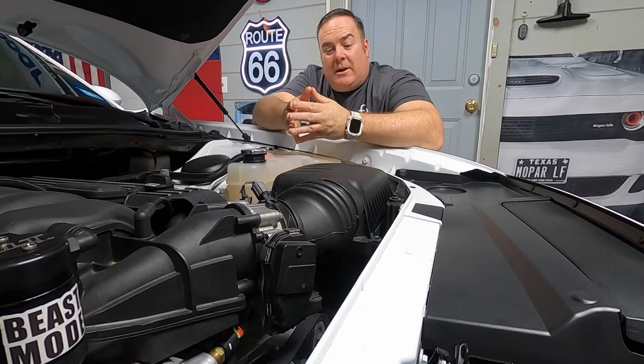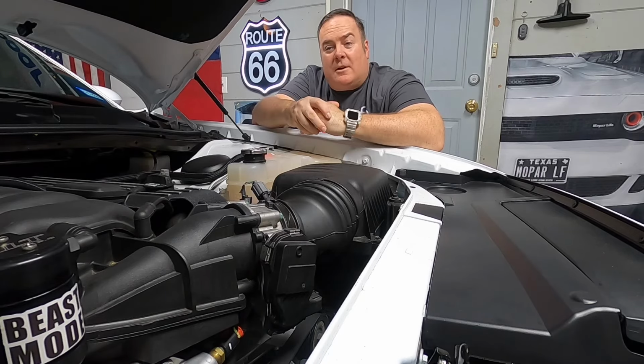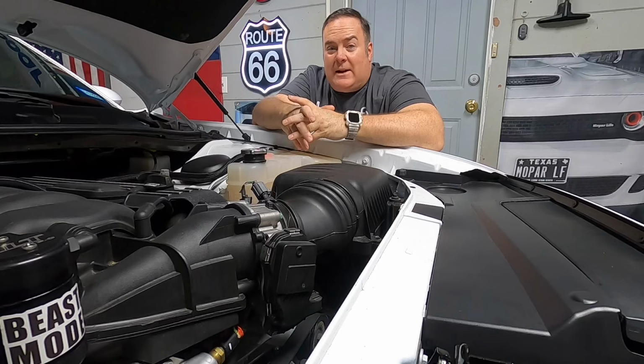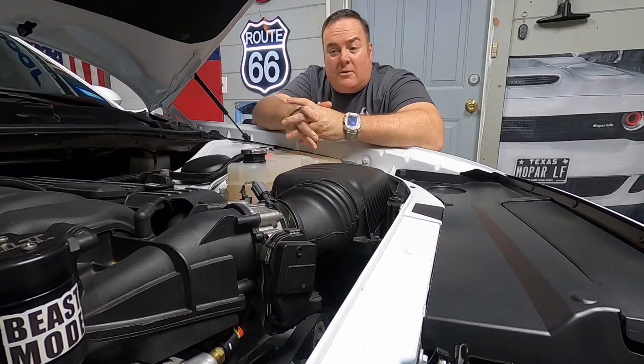Is it higher, lower, the same? Does it even make a difference having the fresh oil for the oil pressure? And if it does, and if my oil pressure stays a little bit higher at idle, then maybe that is a testament to the fact that you do need to change your oil more often and keep fresh oil in there. I don't know, it's just an experiment, but I'm going to see what it looks like, and you are too if you keep watching.